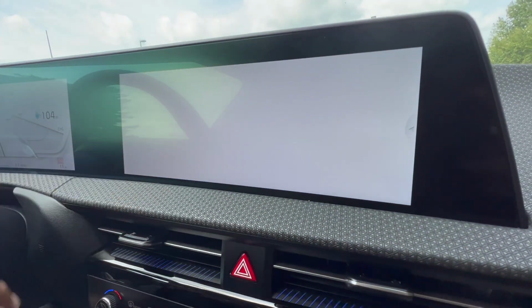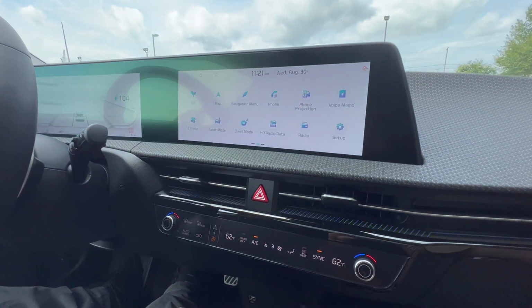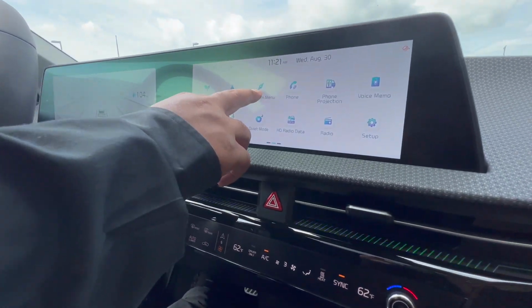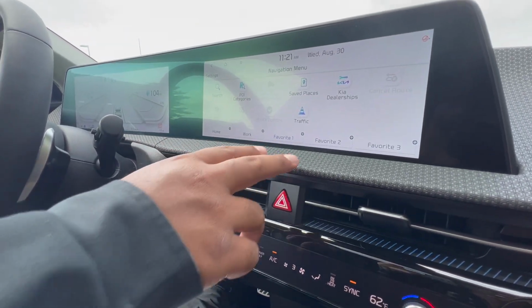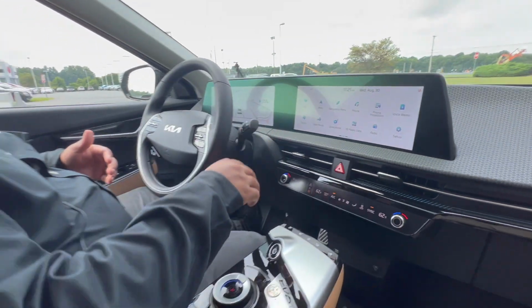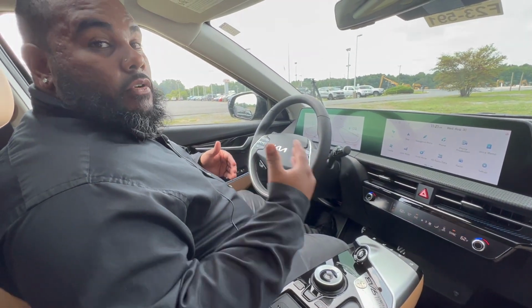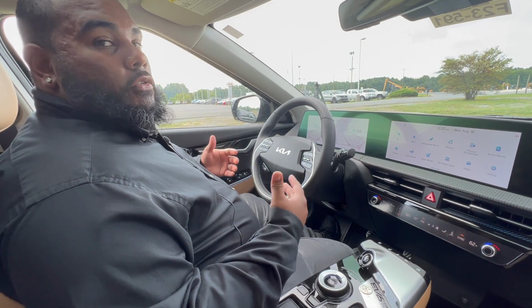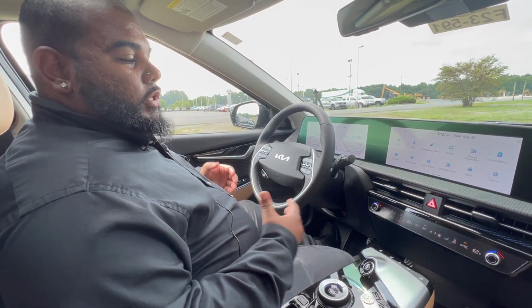Now you pull up your maps. Say you want to save some places in the maps that you want to go. You go to the navigation menu and you're able to set up and save places that you want to go to. This also has your Bluetooth connection. You also have phone projection as well. With the phone projection, you can use your Apple or Android CarPlay. It's compatible with either one.